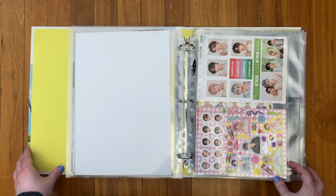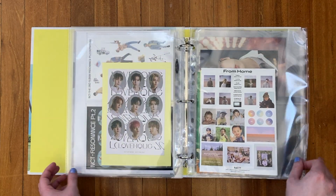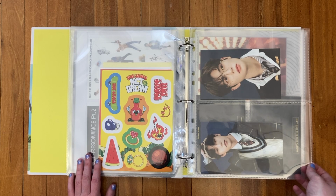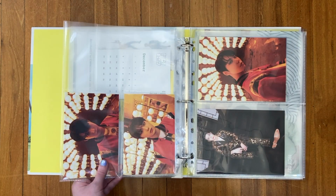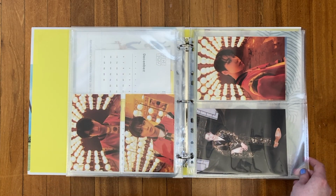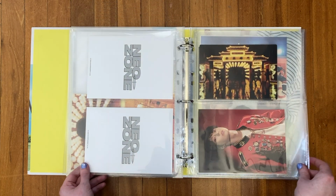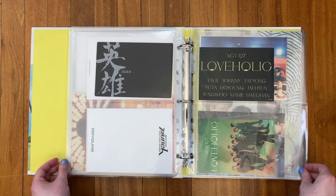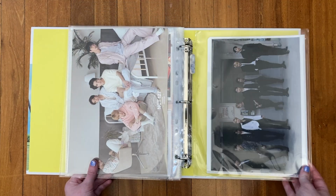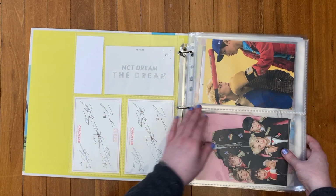Then as a little transition, I have some sticker sets from the groups. Then I have some 127 stuff, Season's Greetings. I kind of want to get a third one of these to fill out this space so I can have a nice full page spread for Neozone, which is my favorite boy group album of all time. Loveholic, Resonance, and then some A4s and a little folder from their D-Icon set. So that is everything for NCT.